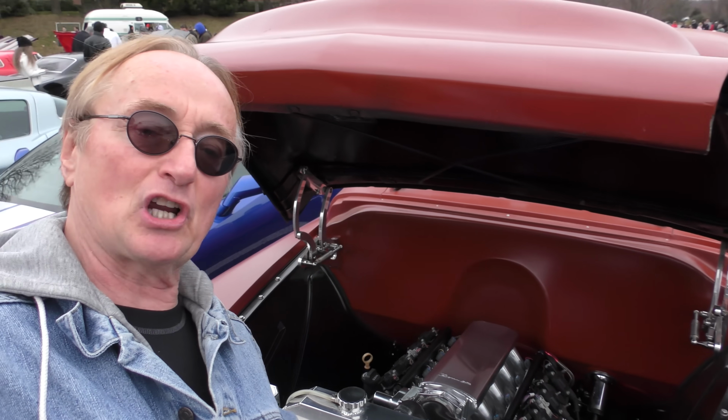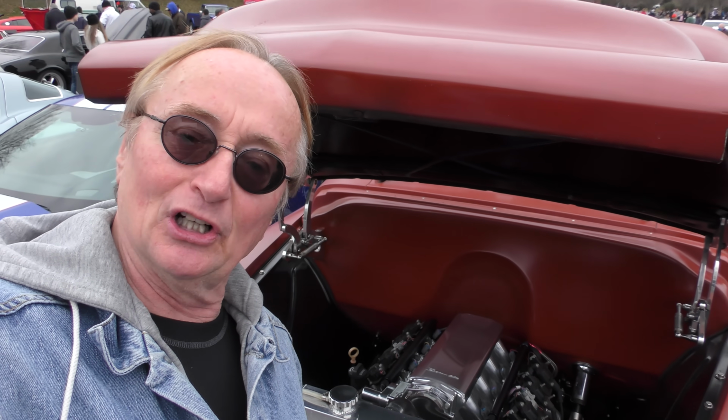What's a tractor doing at a car show? Well, this is Tennessee after all. Of course, there's going to be old pickup trucks too. This is Nashville, but there's everything here.